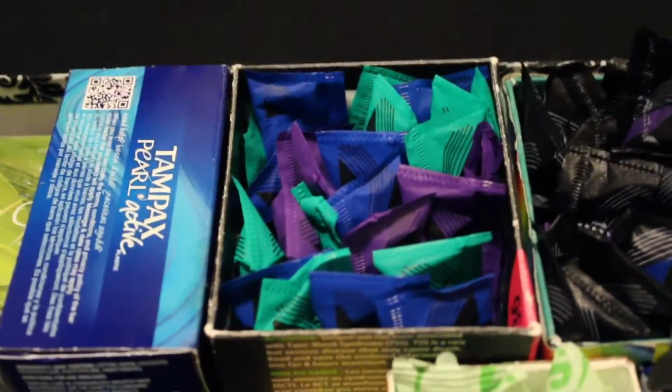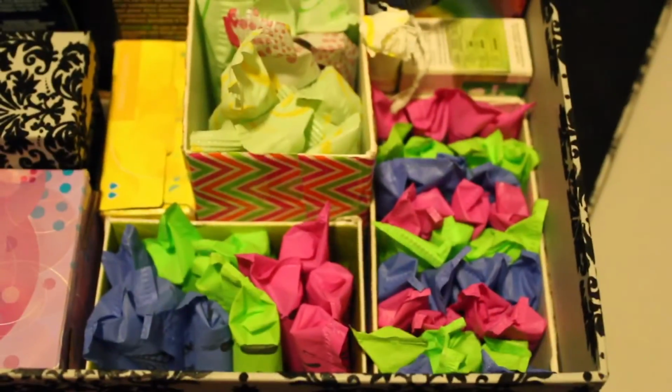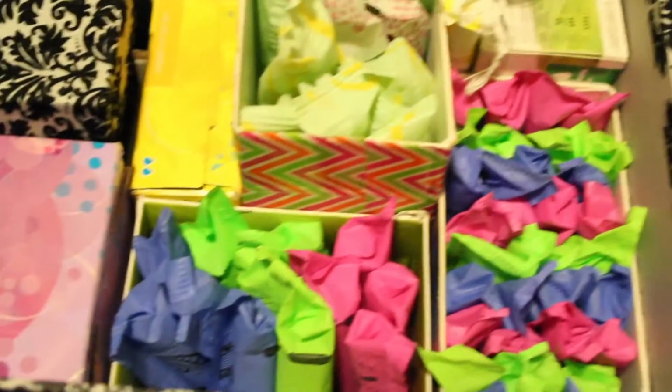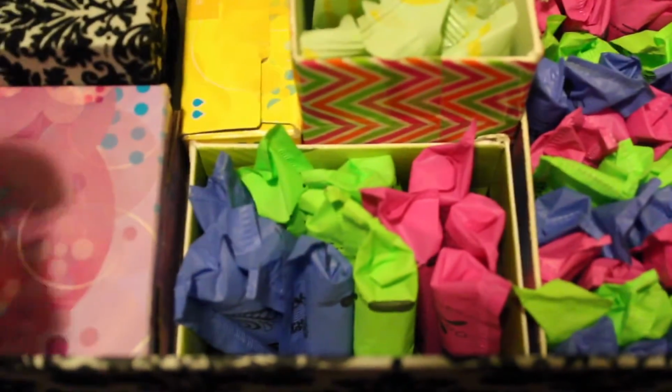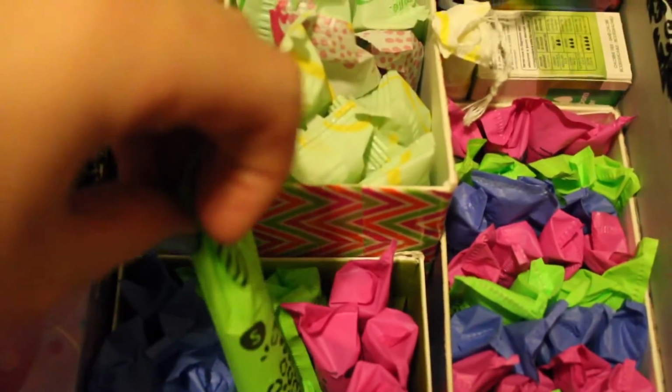Then I have my U by Kotex Sleek Supers in the new packaging, which also come in blue, purple, and teal. Moving down to the lower right hand corner, I have a full 36 count box of the U by Kotex Click Regulars, which come in green, pink, and blue, along with 12 of the U by Kotex Click Supers, which also come in blue, green, and pink.